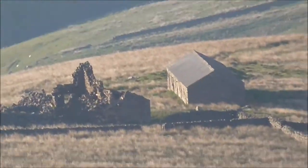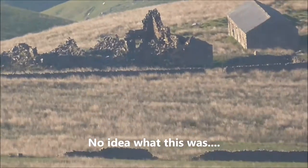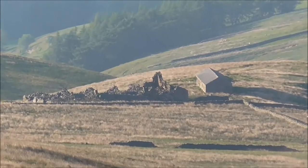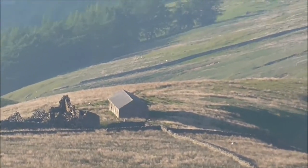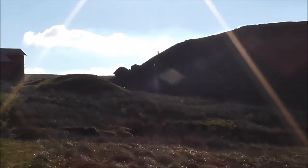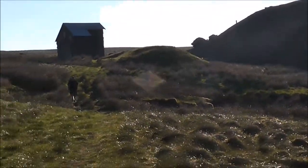Well, lots of ruins of something. I can see in the distance, I'm not quite sure. I've got a real big zoom on the camera there to try and see what it is, keeping a steady hand. I'll have to look that up. Very interesting. So we'll pan round here and look at the remains of this mine. There's a shaft that is actually closed off with wood. It's probably a really deep shaft.